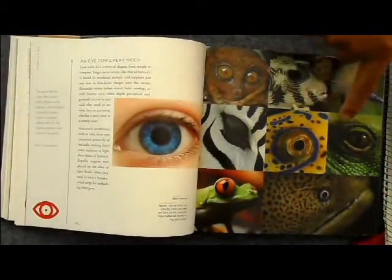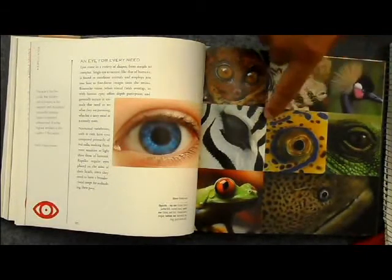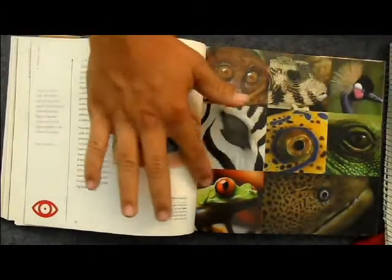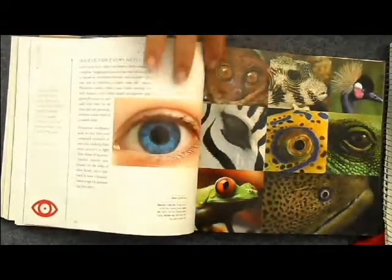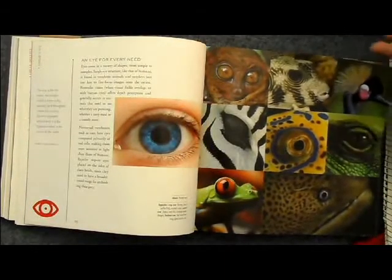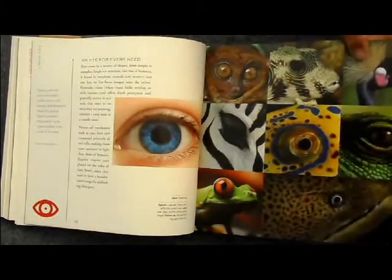And this here, that too is a fish's eye. And here we have a lizard. And here, a beautiful tree frog. And of course an eel. What about this one?